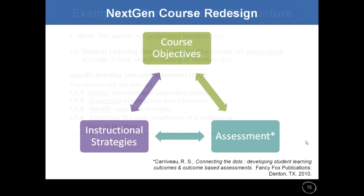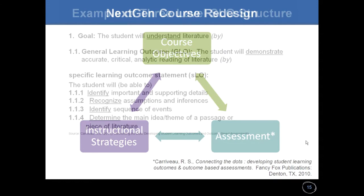If the students aren't achieving the objectives according to the assessment, then you have to look at your instructional strategy and see whether or not you're giving them the tools to succeed for that particular objective. And so it's a data-driven approach where you know what you want the students to achieve, and you're measuring whether or not they do, and then the instruction has to match up.